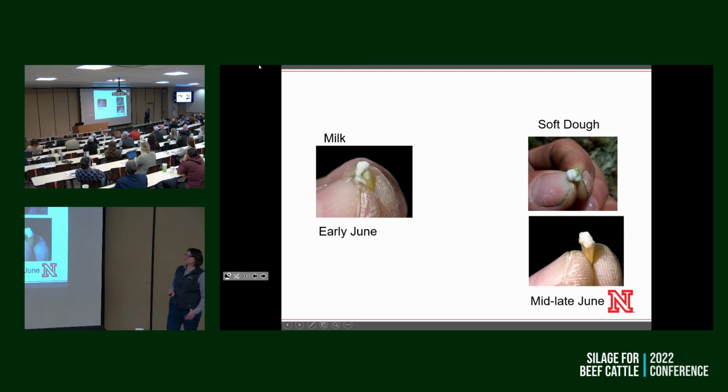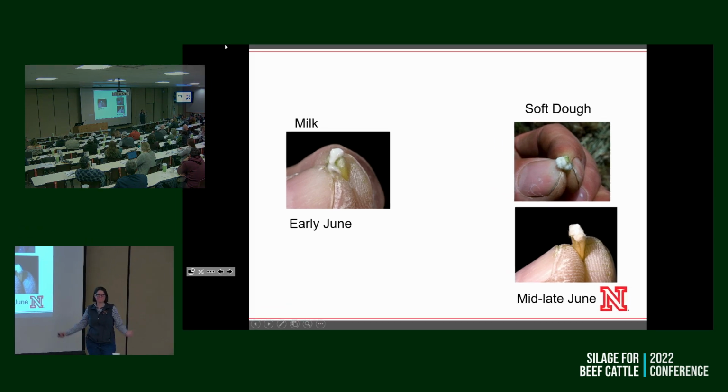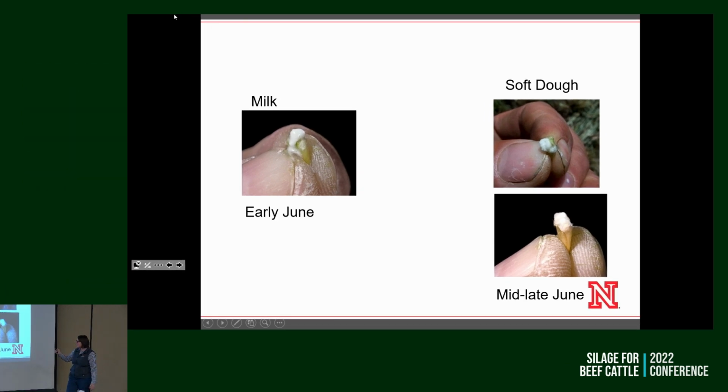And then the next stages we get to would be milk and soft dough. For milk, basically now we're talking about taking that seed out of the head, squeezing it, and if you get a white milky substance out of it, that's milk stage, right? And if you look on here, I have early June as well. One of the key things about small cereals is, boy, they work through their stages very, very quickly. And I would say that's probably one of the number one challenges with making small cereal silages. I have a few head nods in the crowd because everybody knows that's probably the biggest difficulty.